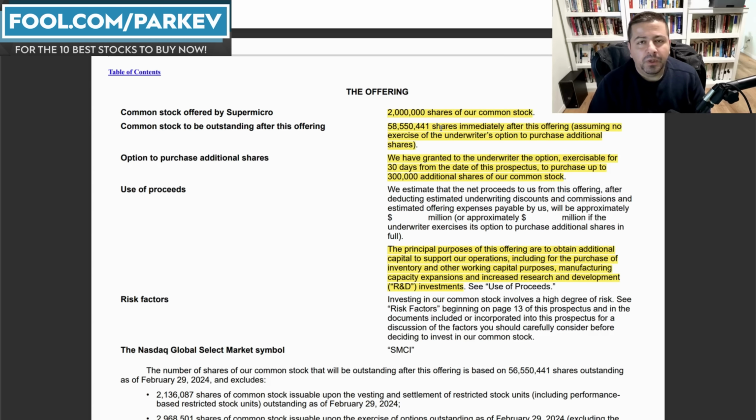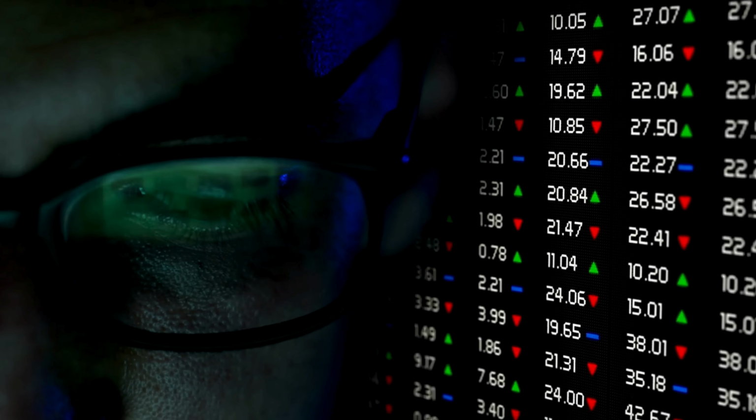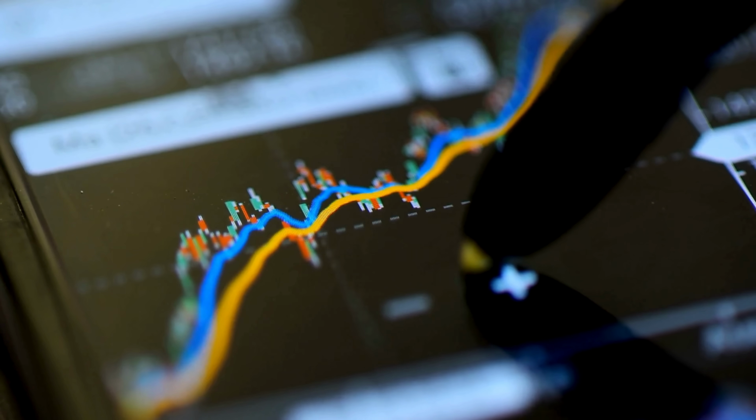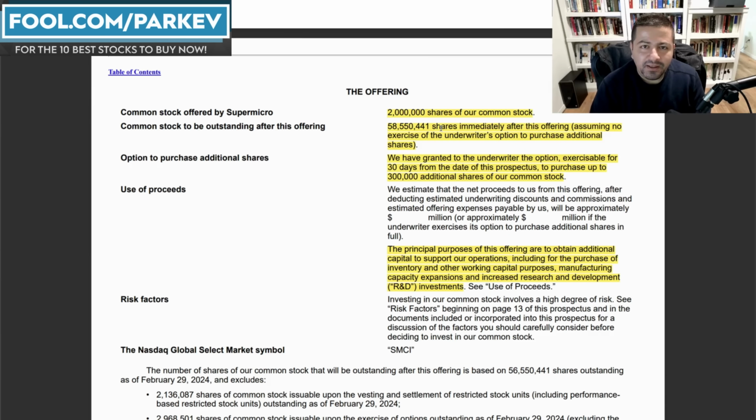Here's why. When a company sells shares of their stock, it's an indication that management believes their shares are overvalued. It's not a straight out statement saying, hey, we think our shares are overvalued, but it has that hidden meaning behind it. When a company sells their shares to the public, it's kind of indicating that they feel it's overvalued, because nobody knows more about Supermicro's prospects than the CEO and the CFO of the company. And if they're deciding to sell shares to raise cash, then they've communicated with each other and they've agreed that it's a prudent thing to do, especially when a company is not in a desperate situation.